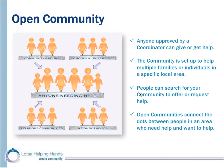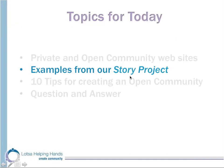and allow their community to be searchable, so others in their neighborhood can raise their hand and say, I would really like to help the Smith family, or I'd really like to help in my town for whatever need might be out there, or something that comes up unexpectedly. So that is the primary difference. Those are the primary differences between the private and open community models.